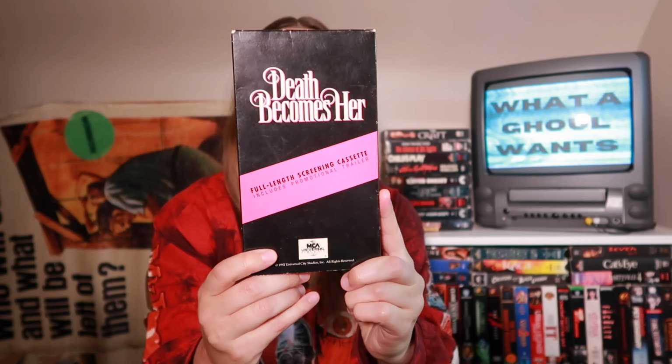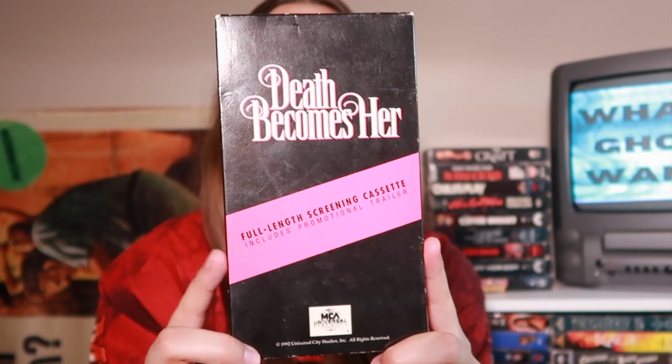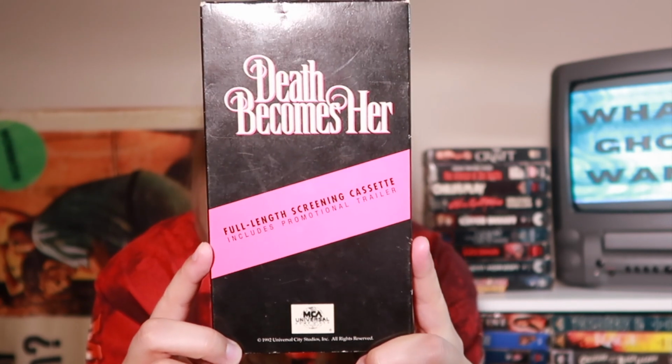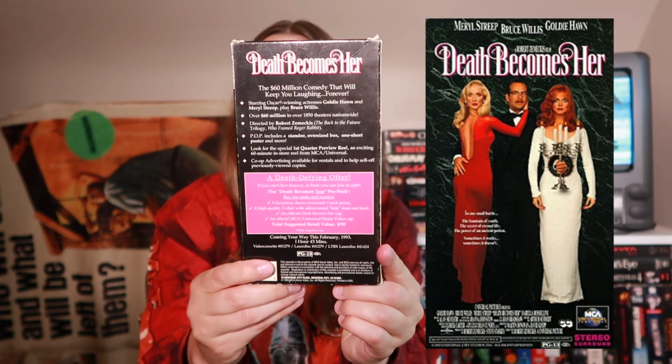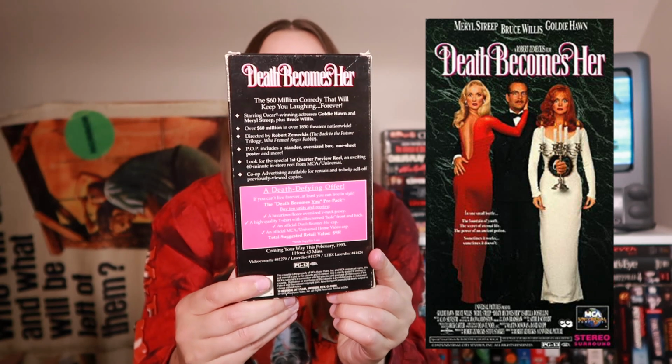So when I saw that Death Becomes Her VHS in that bin, I got super excited. But I really should have looked a little bit closer at the tape. So the cover itself is obviously just what it looks like. And you'll see down here the little banner talking about how it's a screener. I do really love the font on this. And I'm not sure exactly what the Death Becomes Her tape actually looks like. I don't really know what image is on the cover, but just the font is really cool.